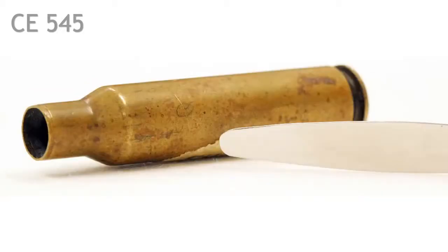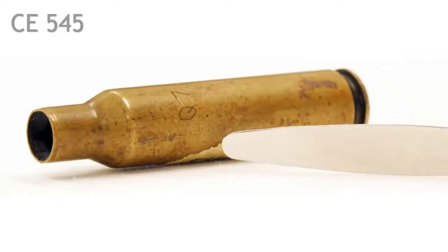And here's our third and last shell, CE-545. The pointer is pointing to something. Let's highlight it and see what it's pointing to. As you can see, the marking on the shell is once again an FBI identification number, in this case Q7. As you'll recall, this is actually the incorrect number according to the Warren Commission evidence.